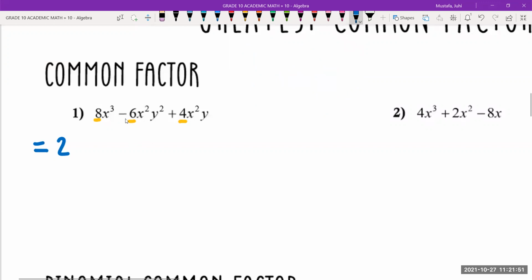Now let's look at our x's. We have x cubed, x squared, x squared. You pick the exponent that is the smallest, so you would pick x to the power of 2. And then we have no y here, a y squared and a y to the 1. Technically, that's like saying y to the power of 0. So what is the smallest exponent here? Yeah, y to the power of 0, which is just the number 1. You don't need to write that. So we're just going to not write that. We're going to keep it out of it.